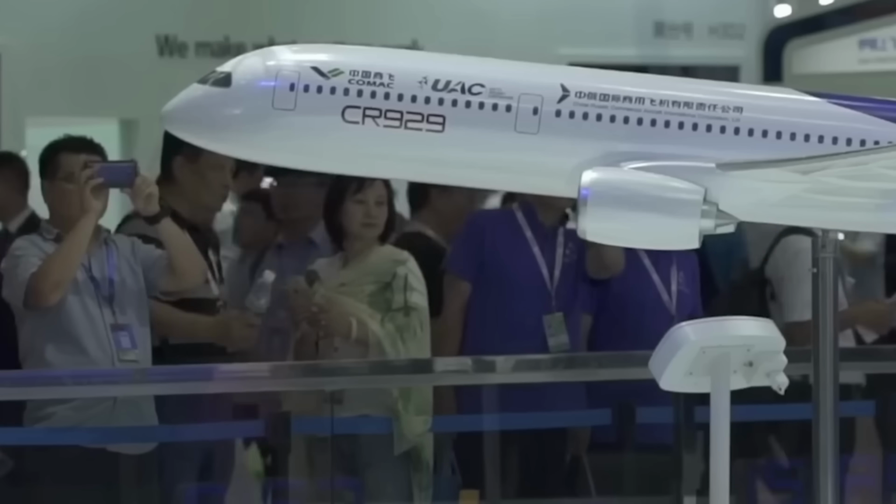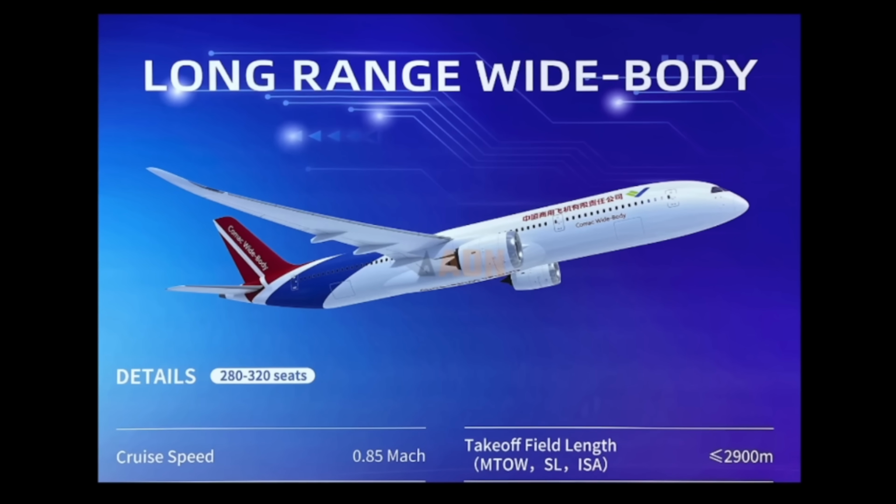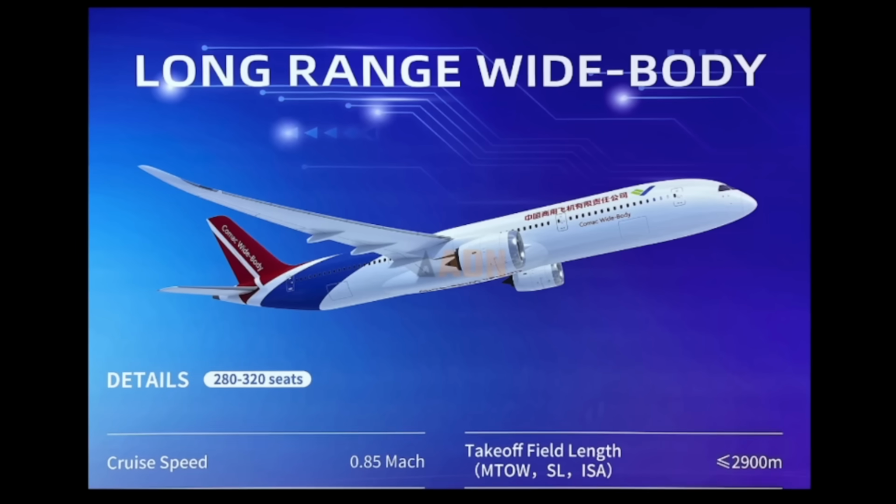And I can't wait for them to introduce the C929, which is going to be the wide body, the first wide body plane that they are producing. But it's still kind of like 5-6 years away. But exciting times.